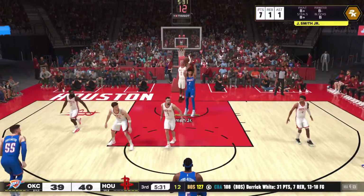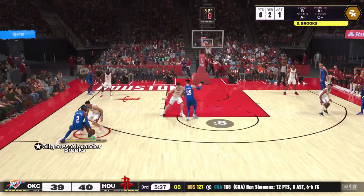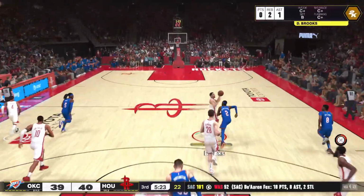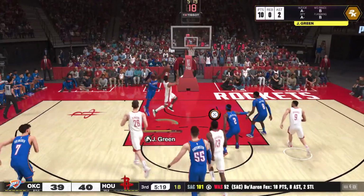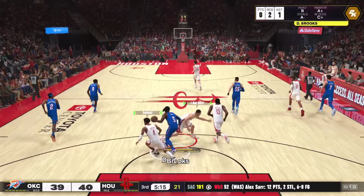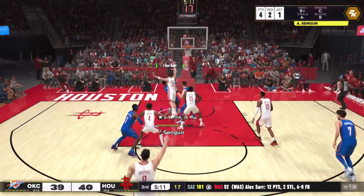And we're just about a minute and a half into the third quarter of basketball. Gilgeous-Alexander against Brooks. Here's Green. And no good that time. And typically he has the touch to finish when he's in tight, but not sure on that possession.